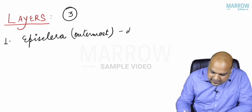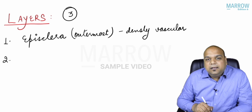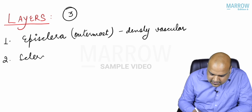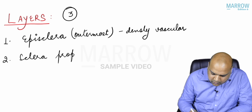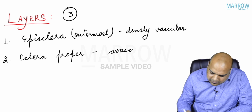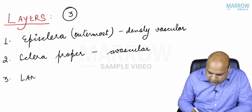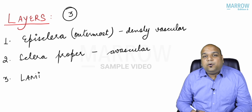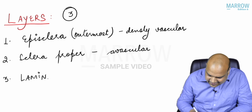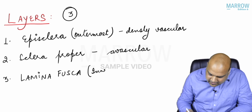This is a densely vascular layer. Number 2, everybody, comes sclera proper. This is a mainly avascular layer. And thirdly comes the innermost layer. Obviously, if episclera is my outermost layer, the third layer has to be the innermost layer, guys. Yes or no? So the third layer is lamina fusca. I am writing here innermost layer, everybody.